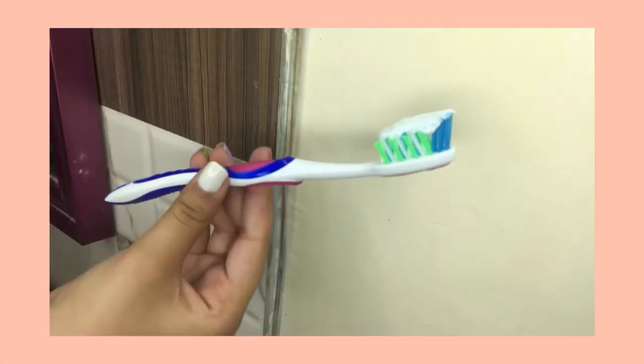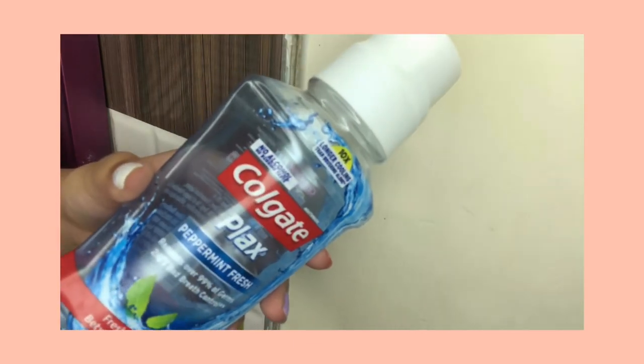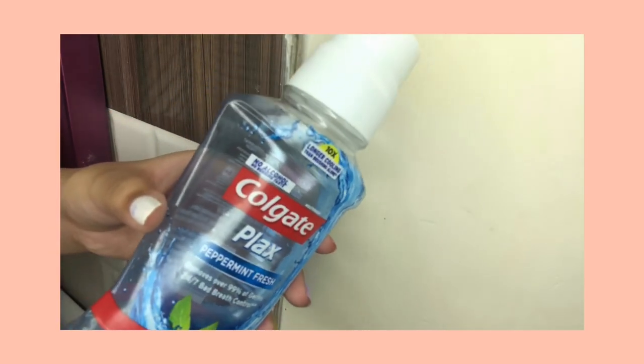Now I'll go ahead and open my curtains. And then I'll go straight to the kitchen and drink a glass of water, because hydration is important. Then I'll go and brush my teeth. And now I'm going to use this mouthwash.